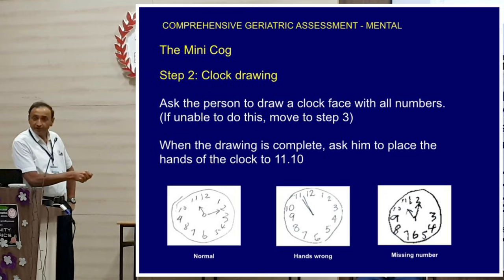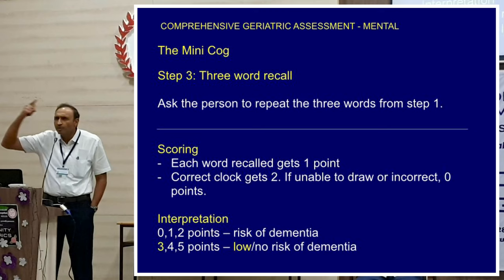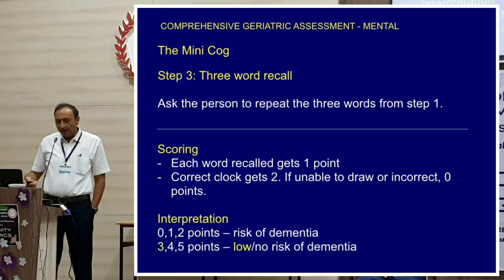Here the numbers are okay, but it's not at 11:10. And here some of the numbers are missing. Not all the numbers are there. So these are examples of clock face which is not correct. Right? So how do we score this mini clock? We say, you remember those three words I told you? Say them again. And each word gets 1 point. And the correct clock gets 2 points. And so it's scored out of 5. So this is the mini clock test for cognitive assessment.